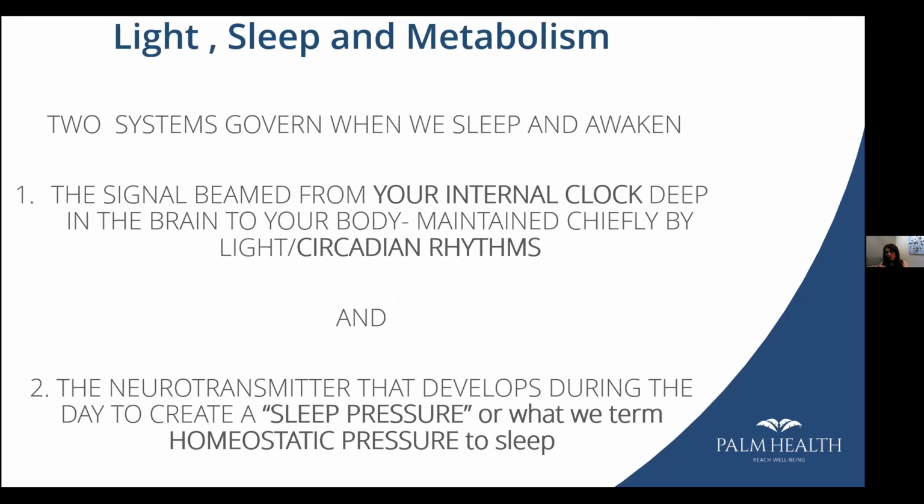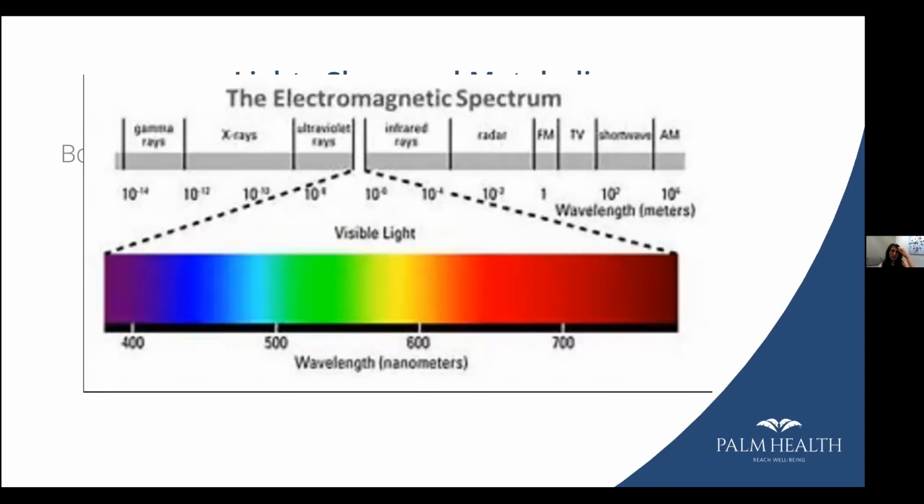So now let's change our focus to how we sleep, what creates that drive to sleep. There are two systems that govern when we sleep and when we awaken. One is called the circadian system. This is how light affects our system. The other is known as sleep pressure or homeostatic sleep drive, which is driven by the neurotransmitter known as adenosine. So without further ado, the electromagnetic spectrum is what we call visible light, or VIBGYOR, from violet all the way to red.